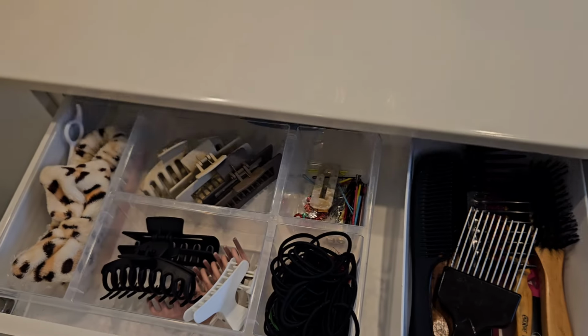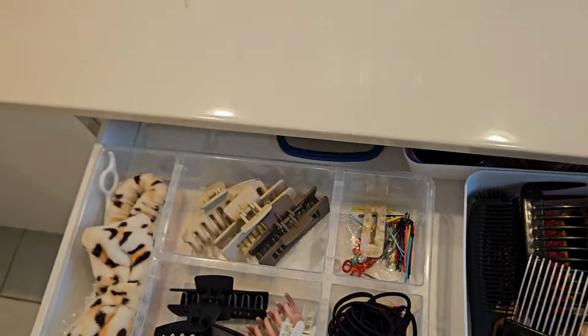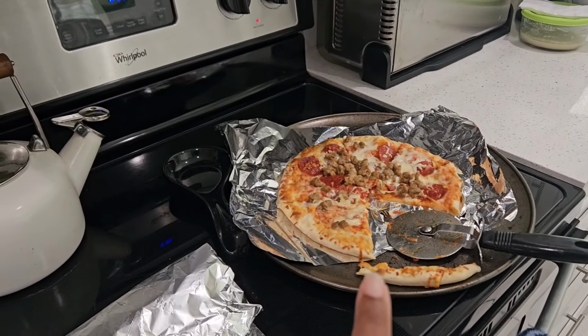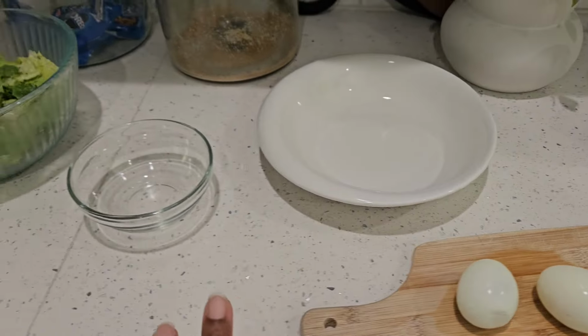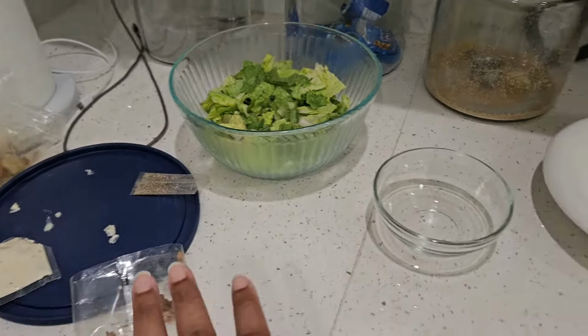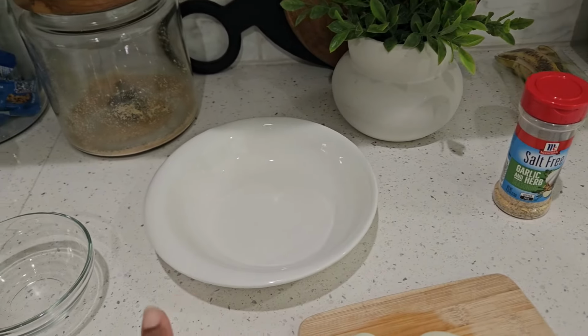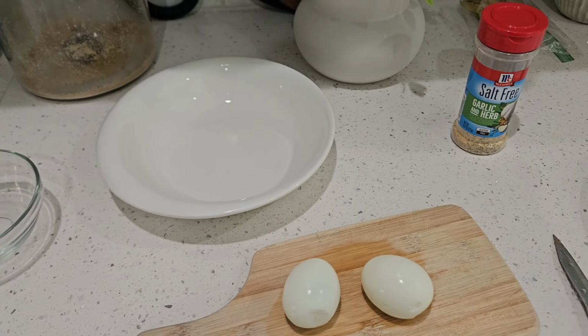And I went ahead and got these things put away in the drawer and just got everything wiped out really quick. So for lunch, I just did one of the pizzas that we got from BJ's pizza. And then I did two eggs. I'm going to slice them up, and I'm going to just pair it on top of some salad. And that's going to be lunch for Jay, myself, and Zoe. I don't eat eggs with my salad, but I'm just showing you guys how I make it really quick.